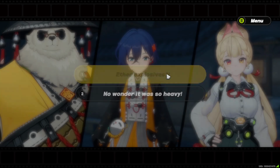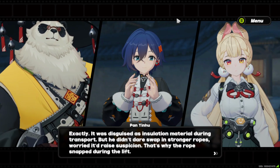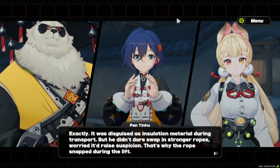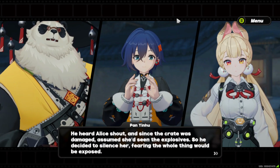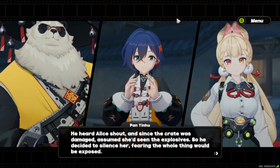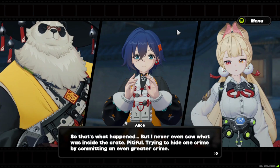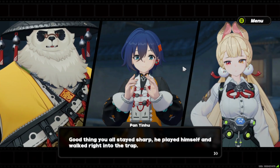Ether explosives? Exactly. It was disguised as insulation material during transport, but he didn't dare swap in stronger ropes, worried it'd raise suspicion. That's why the ropes snapped during the lift. He heard Alice shout, and since the crate was damaged, assumed she'd seen the explosives, so he decided to silence her, fearing the whole thing would be exposed. So that's what happened. But I never even saw what was inside the crate. Pitiful. Trying to hide one crime by committing an even greater crime. Good thing you all stayed sharp. He played himself and walked right into the trap.